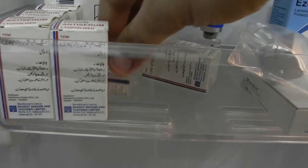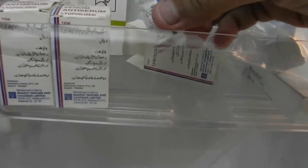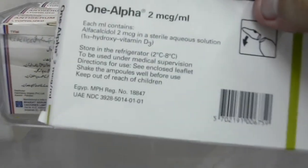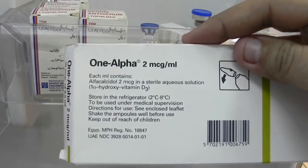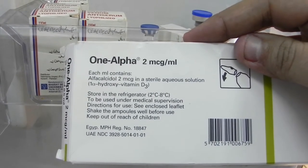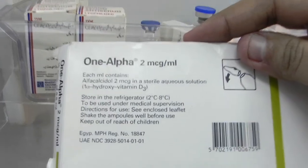Okay, now then we have some forms of heparin. What's this? This is alpha calcidol, 2 micrograms in a sterile aqueous solution, 1 alpha.